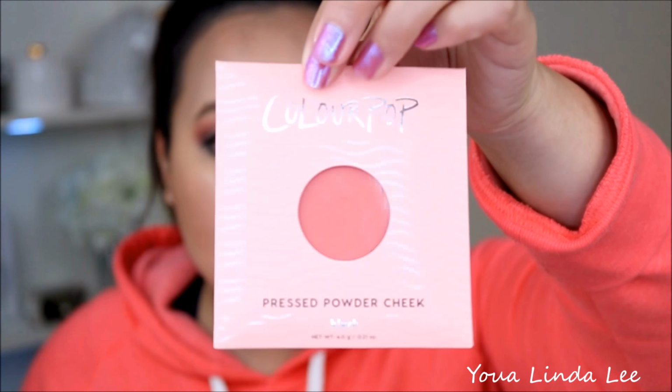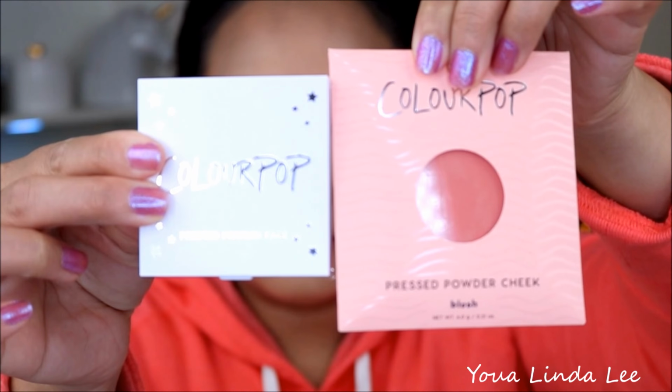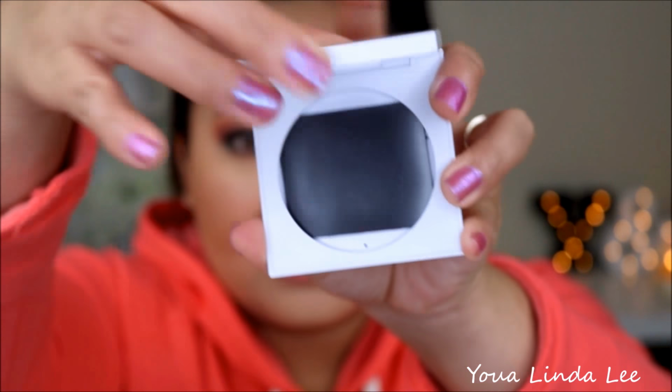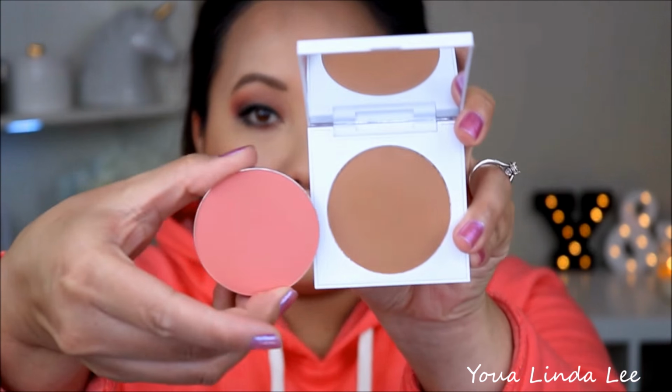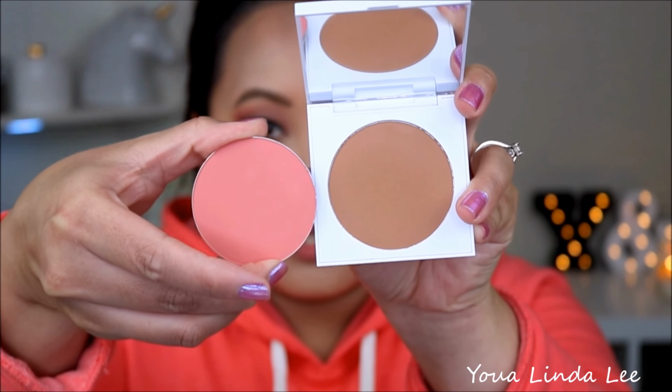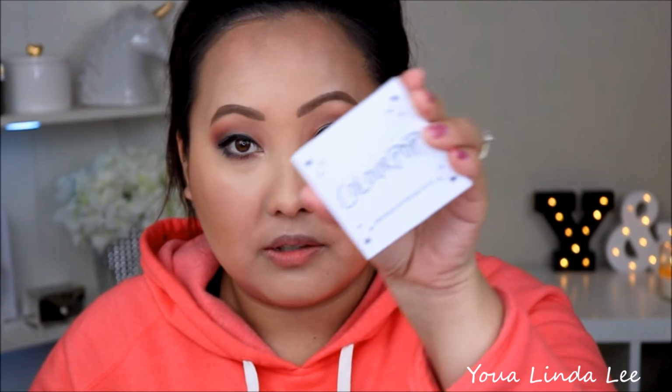And then next I also did pick up the pressed powder blush, and this is in the shade, what is it? Parakeet. So it originally comes in this individual package, and then the compact comes separate. When you open it up, it's magnetic, and that's where you put in the blush. Yeah, so the bronzer and the blush are exactly the same size. That's crazy. All right. I'm just going to pop that right in. And there you go. Now this is perfect for traveling.